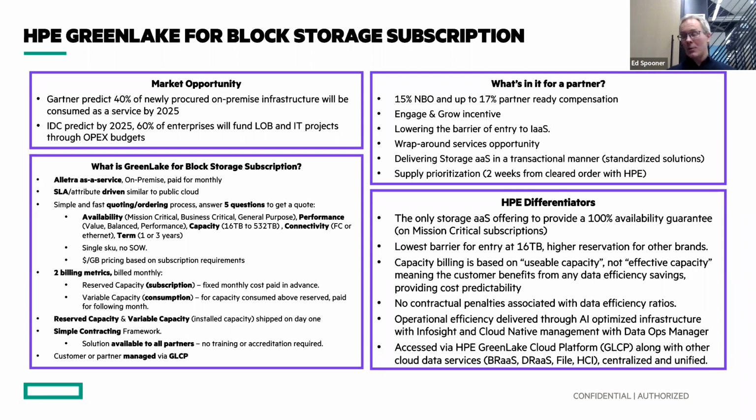HPE is not the first to market with an on-premise storage subscription model. Dell and Pure both have their own as well. We're actually probably 12 months later. Where we are different is we're the only vendor to have a 100% availability guarantee for the mission critical subscription. And we have the lowest barrier to entry at just 16 terabytes. I think the TCV on that is around £35,000, so under £1,000 a month payment for the storage capacity.